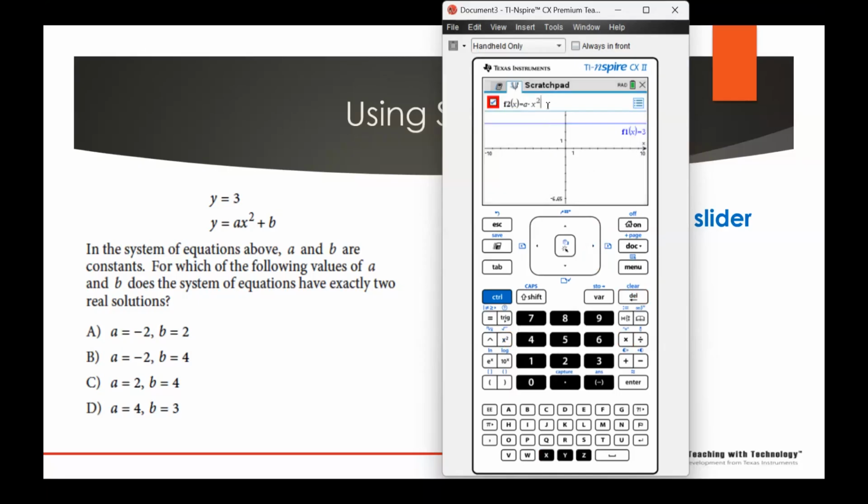Let's see. I was not done entering that. So plus and then b. And what's really neat here is that because a and b aren't part of the relationship between x and y, it automatically gives me the option to add sliders for those. I don't have to go to the menu and insert a slider. It will create them for me. Okay, and then when they're activated here, I can move them around so that they're away from what I'm looking at graphically. You can move the sliders manually, like I'm doing right now.